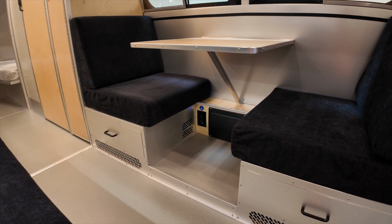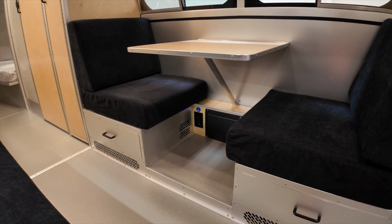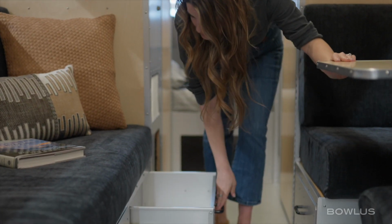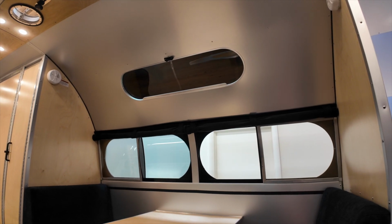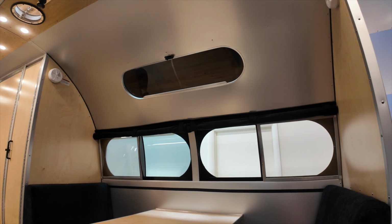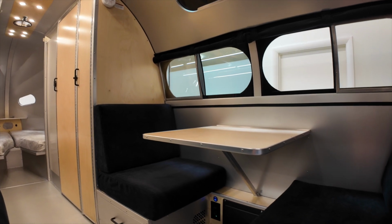So you've got lots of storage down below. We always have our storage down below because we want that low center of gravity, which means better handling, and it also means more open space. So you won't feel claustrophobic inside of a Bowlus because you don't have all that storage up above where your head is. It makes a huge, huge difference. Storage all down below.